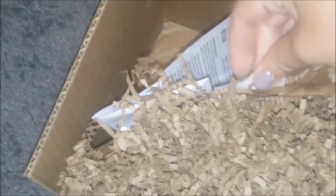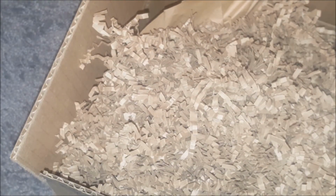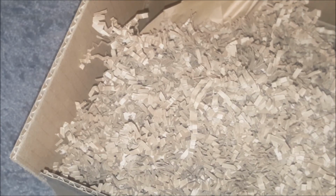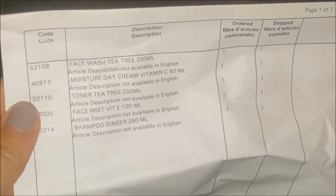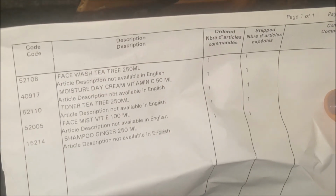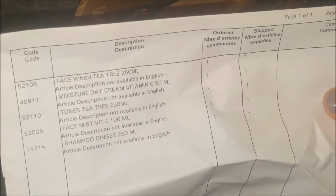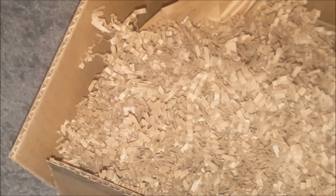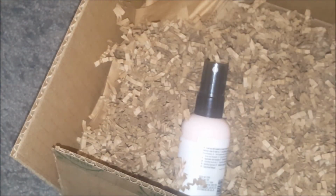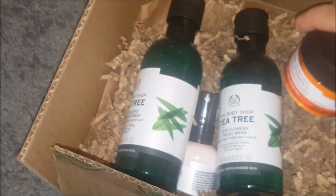We have my receipt here, which actually does not give me the prices, but let's see. So this is the receipt here. We purchased the tea tree face wash, the Vitamin C moisture day cream, the tea tree toner, the vitamin E face mist, and the ginger shampoo. So yes, everything was here. So that was my Body Shop haul, which I'm super excited about.